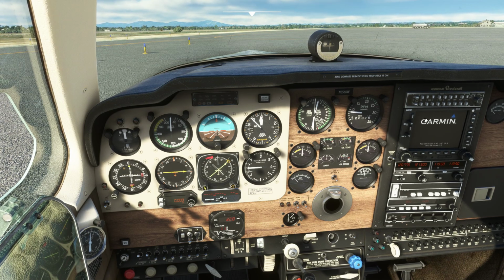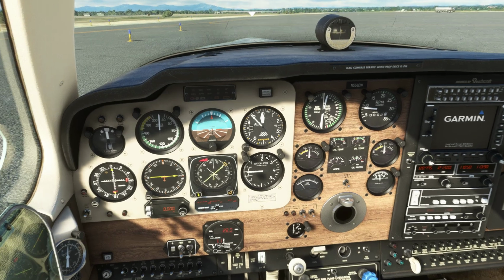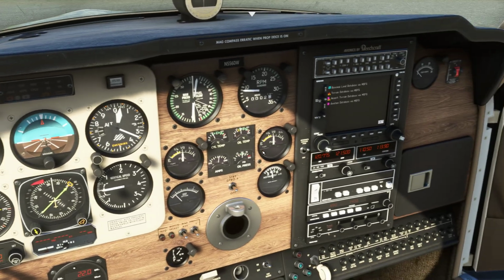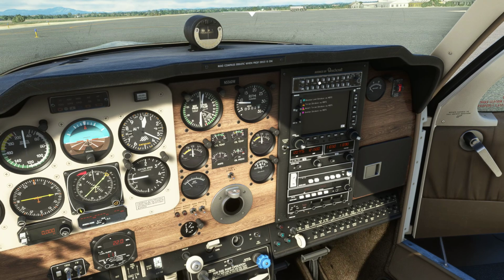Kilo Romeo Bravo Lima, automated weather observation 2000 Zulu. Wind 321 at 6. Visibility 10. Sky condition clear. Temperature 14C, dew point 10C, altimeter 3042.